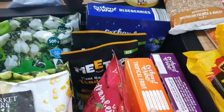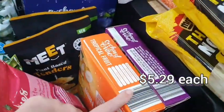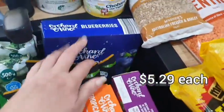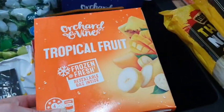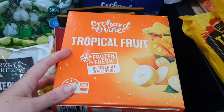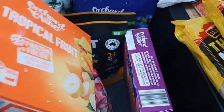Lots of frozen fruit. So I've got strawberries, I've got mixed tropical fruit. This is a mixed berries one here, and we've got blueberries over the back. These ones are all from Aldi. They have gone up a little bit. They're now $5.25 I think for the bags. But these are really good to throw through like smoothies. Just keep them in the freezer.